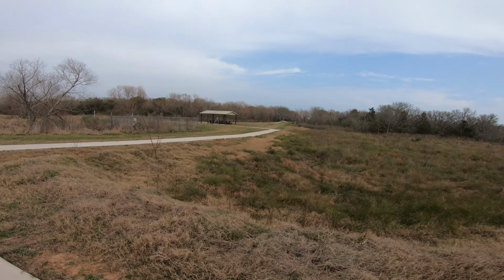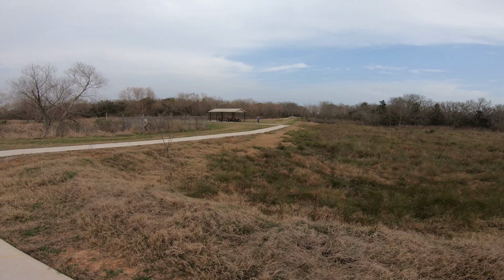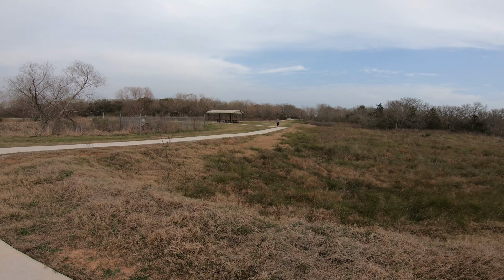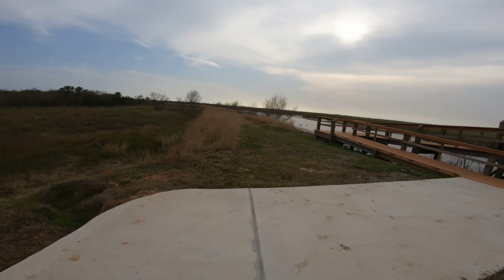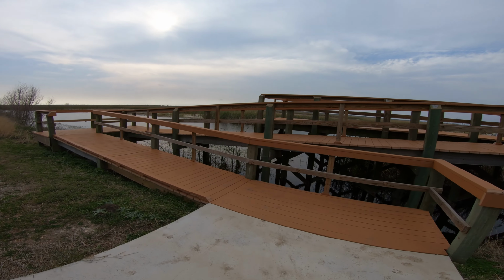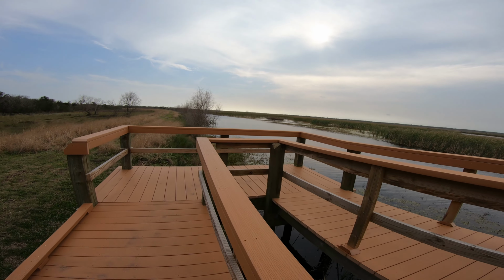As I mentioned earlier, the grounds here are just immaculate. The drives, the walks, the little picnic areas, everything is really, really well maintained. But as you get away from the picnic area, the cement stops, and then you're out in the wild, walking the marsh on the little dikes running around here, putting you up right close and personal to some big old alligators. Now, this is a salt marsh. It's brackish water, and it is just full of critters everywhere.